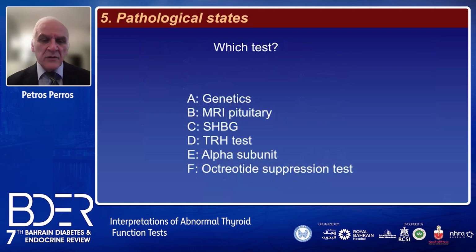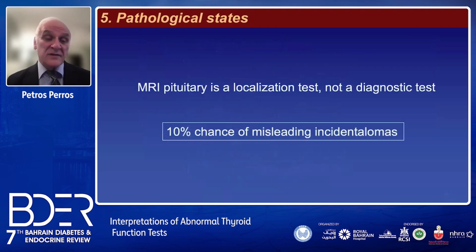And I'd just like you to think about all these options. I've deliberately added an odd one there just to tease you a little bit: MRI scan, which is an imaging modality. And the reason I put it there is just to remind you that MRI pituitary is a localization test. It's not a diagnostic test. You only do localization tests when you've arrived at a biochemical diagnosis. And if you do it at the outset, it may well turn out to be misleading, because about 10% of normal people will have some minor abnormality on their MRI pituitary.